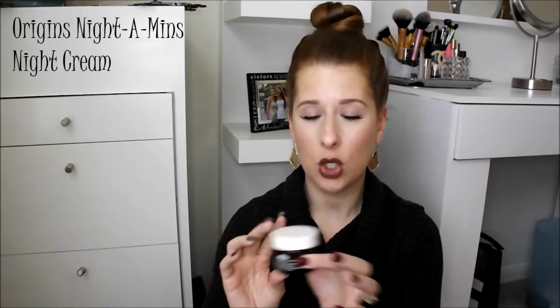Next up is another product that I have repurchased. It is my night cream, my Origins High Potency Nightamins cream. This particular container here actually came with like a 500 point perk or a sample or something. I love it because it smells like orange sickles. But I did purchase the full size of this. I'm probably on my 3rd jar of this.